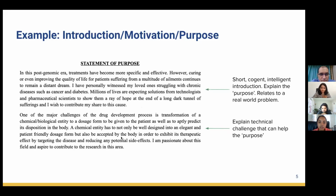And I'm not an expert in this, so I won't say any other details, but she breaks it down and takes it one level down, makes it relatable to the science and technology that she has studied. And then she ends by saying, I'm passionate about this and I want to contribute to this research. Really short. If you look at the overall SOP, this was maybe 1.25 pages, so really not long.